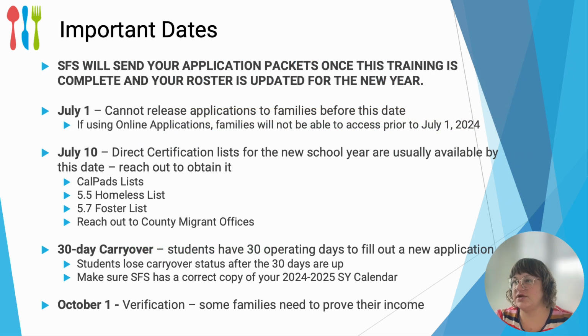A few important dates to know about. We will send you your application packets for the new year once this training is complete and you've completed the post-training quiz, and once your student roster is updated in your point of sale for the new year. So once we know that we've got a good list of students and you've completed this training, we'll send you those applications so that you can start sharing them with your families.